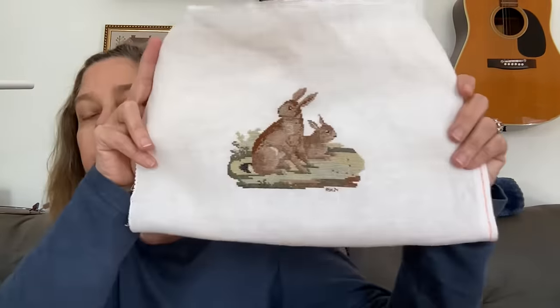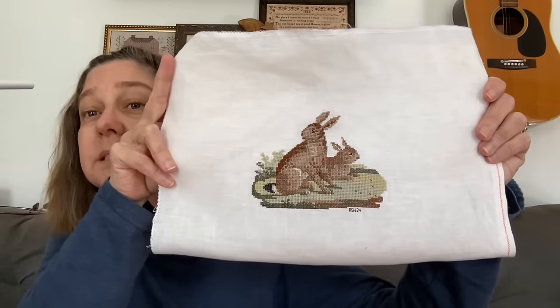All I have is the cover page. Okay, this is Mayflower by Fox and Rabbit. It's 36 count. I did it over one. And I did use the DMC called for.